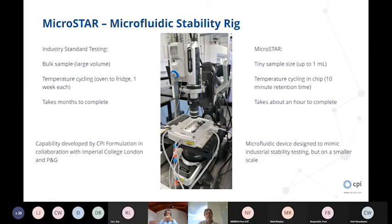With MicroSTAR, we designed a system where you can take a tiny sample size. The particular system setup that we have doesn't use a mil of material. The temperature cycling happens in a microfluidic chip, and you can vary the retention time at each temperature from 10 minutes up to an hour. And the experiment at 10 minutes at each temperature range takes about an hour to complete. So you get the same results in a fraction of the time.